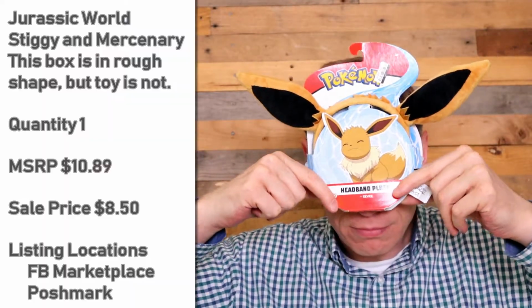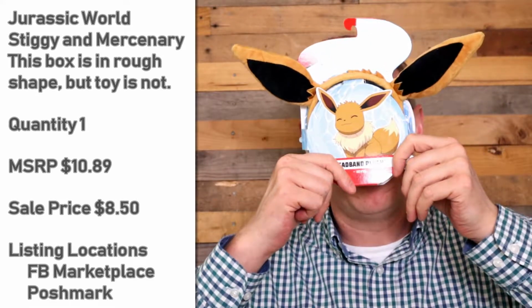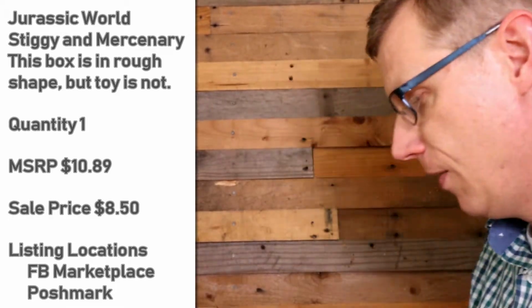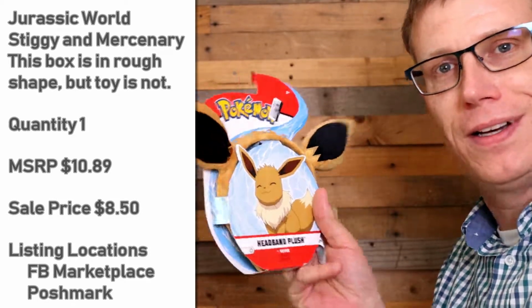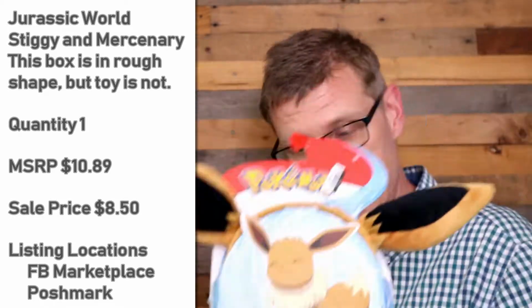Okay, and this we can't sell because obviously I need to wear them. Leave me a comment if I should wear these. What do you think? I'm not touching it to my head. That'd be gross. But what do you think? Should I wear that? No, that's silly. This is Eevee ears for Pokemon. Check that out. What do you think of that? Neat, huh?